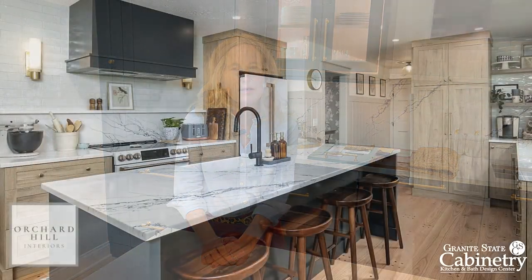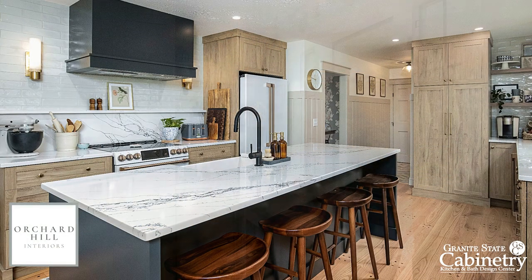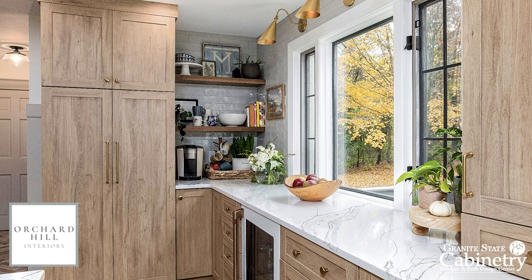I believe a house is a place that we nourish, we comfort, and we entertain our friends and family. So when I'm creating a space for my clients, I want it to be functional and inviting.